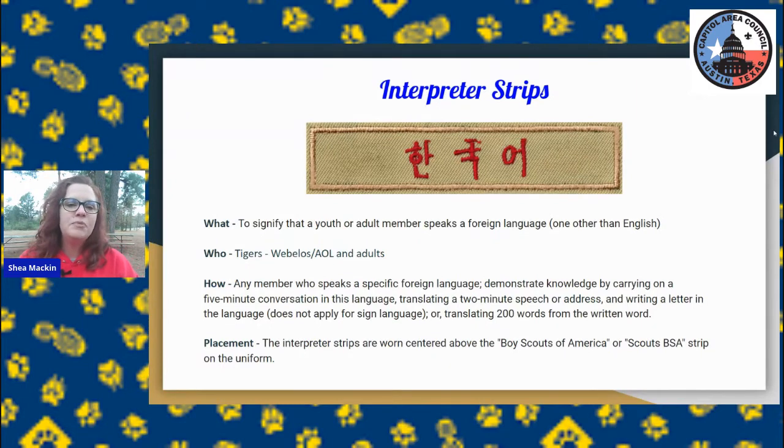Any member who speaks a specific foreign language can demonstrate knowledge by carrying on a 5-minute conversation in that language, translating a 2-minute speech or address, and writing a letter in the language. Of course, that doesn't apply to sign language.